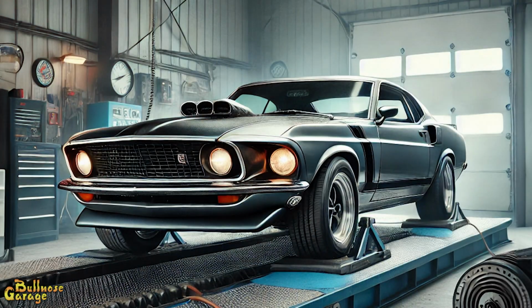What really makes the 302 shine, though, is its tuning potential. With a massive aftermarket, you can easily upgrade this engine to meet almost any performance goal.